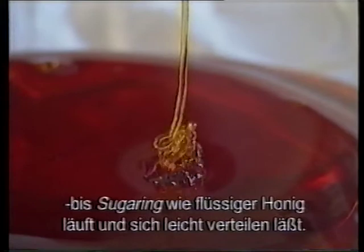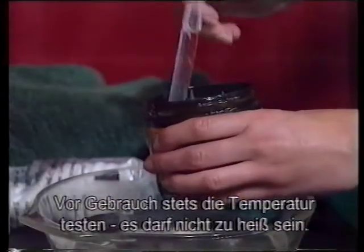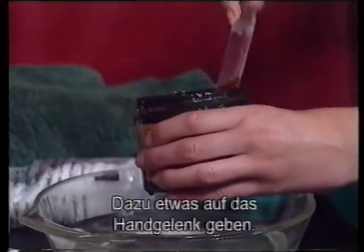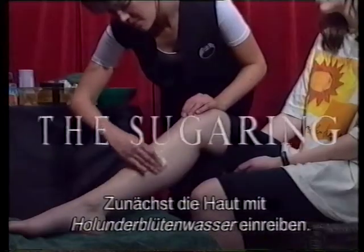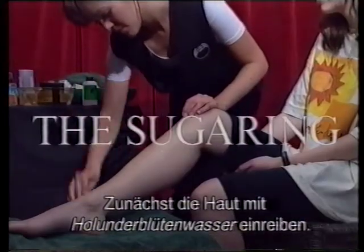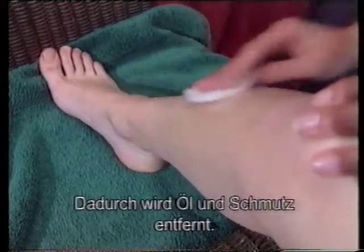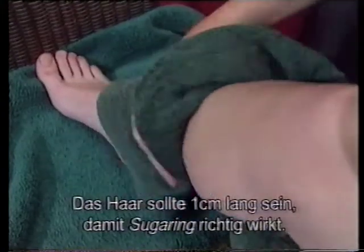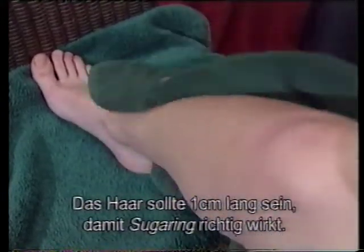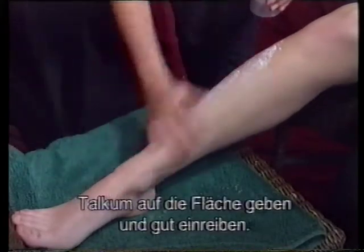So how do you use sugaring? Heat the solution in the pot with the lid on in a bowl of hot water for 15 to 20 minutes. Use at least 1000ml or 2 pints of water, keeping the water hot until the sugaring is runny, like the consistency of runny honey and easy to spread. Always check the temperature of the sugaring before use, just to make sure it's not too hot, by placing a little on the inside of your wrist.